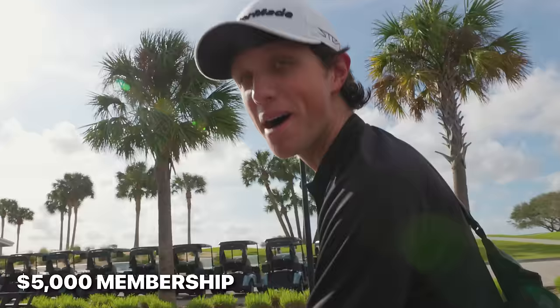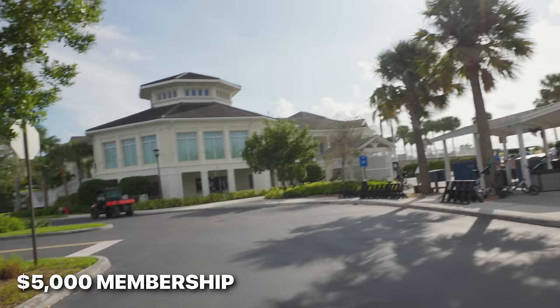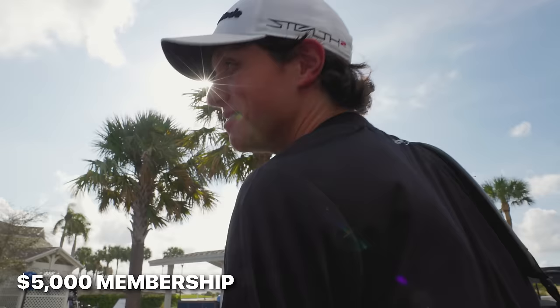This clubhouse looks beautiful. I know it was just redone for a $5,000 membership. To get a clubhouse like that, beautiful range on the other side. I'm excited to play this golf course, see what it's like today. All right, we are here today at the $5,000 membership.